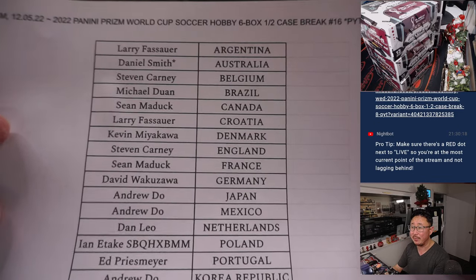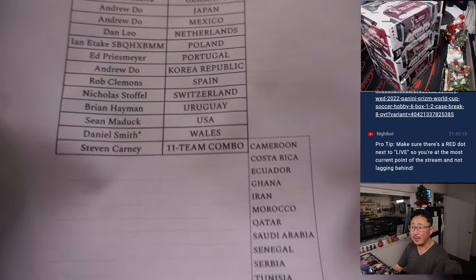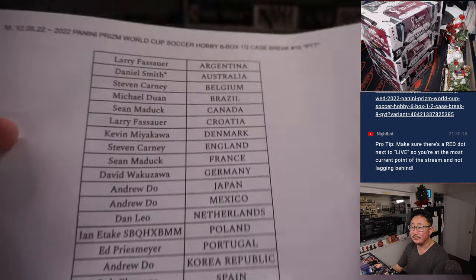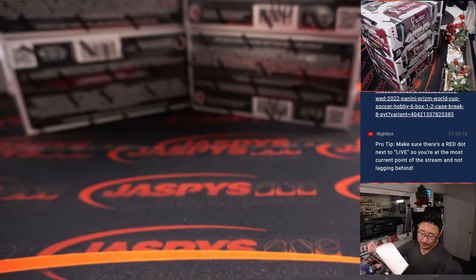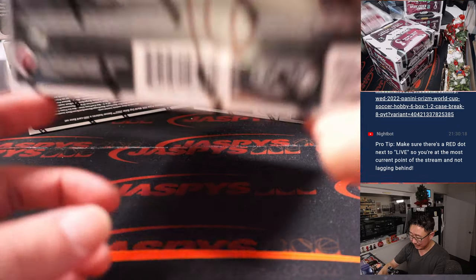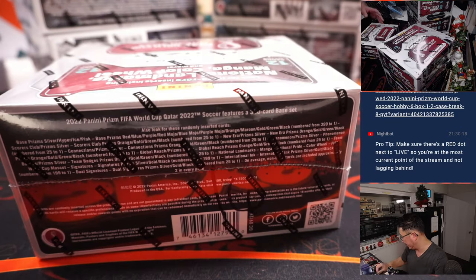Daniel with that double last spot mojo got Australia and Wales. Steve Carney got the 11-team combo. Those are the teams involved in the combo right there. Thanks, everyone. Now, remember, a little bit earlier tonight, I marked all those boxes 16 right there, so we know that they're all from the same case.